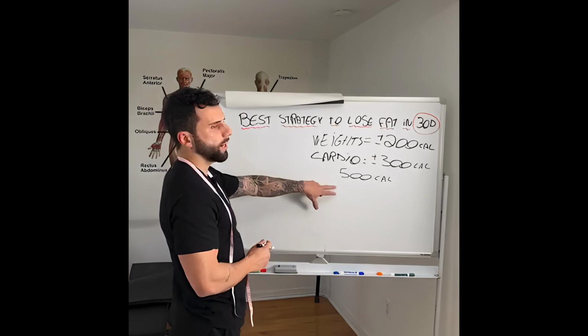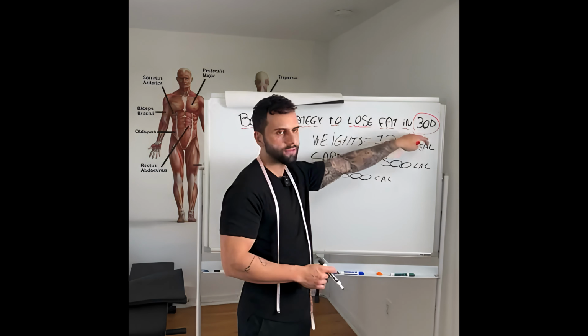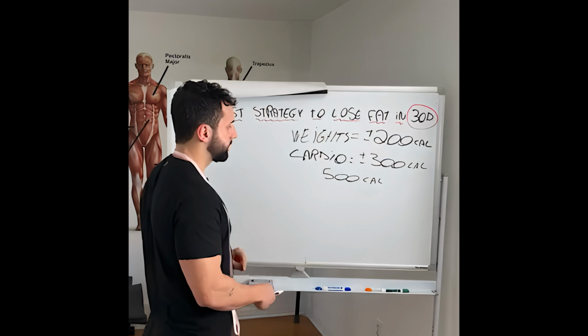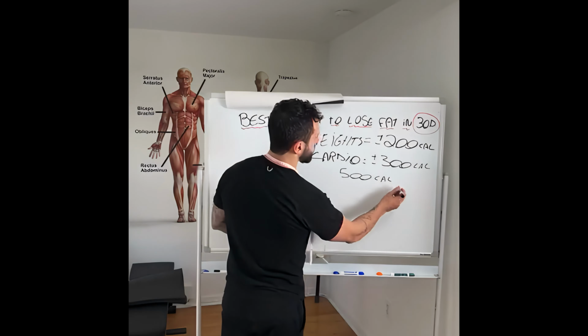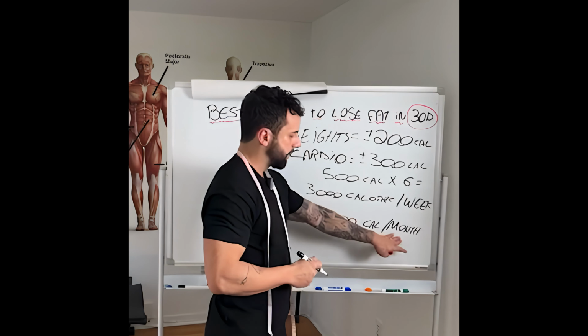Weights, cardio. All right, so roughly speaking, doing weights and cardio training, you spend 500 calories. Let's say you really want to lose fat the most you can in 30 days, you will work out 6 days per week. This multiplied by 6 is equal to 3,000 calories per week. By the end of 1 month, this multiplied by 4 would be 12,000 calories in a month.